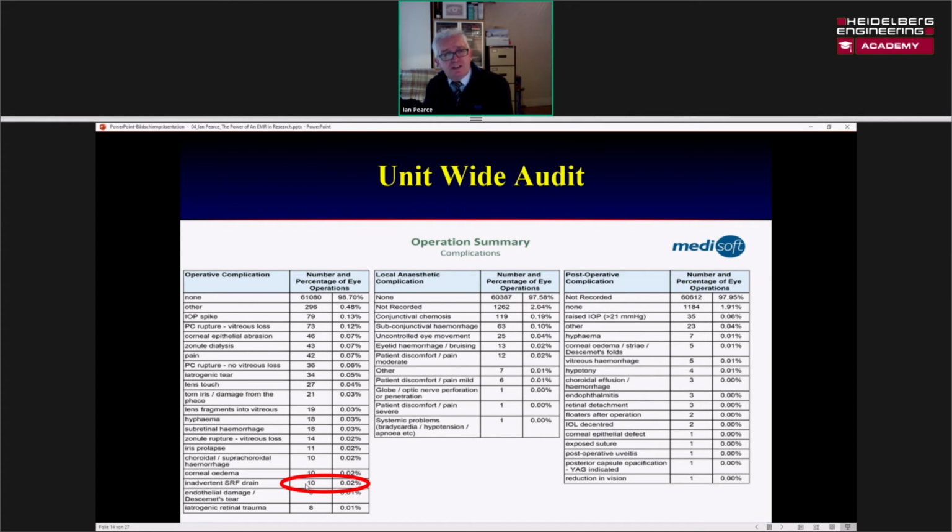And here you can see 10 patients with inadvertent subretinal fluid drainage during buckling surgery. Now, the beauty of this is you can then click on this box and this will give you the individual patients and the surgeon details. So you can identify if a particular surgeon is having a particular complication. And this is helpful not only for them to identify and benchmark themselves, but also to identify within a unit and make sure there's good governance for this.